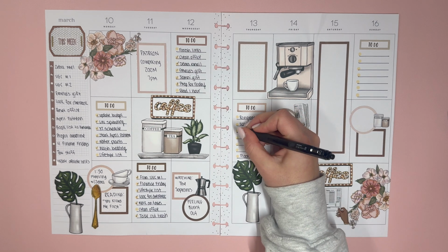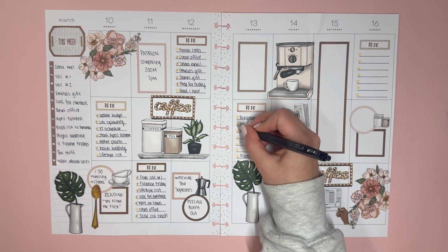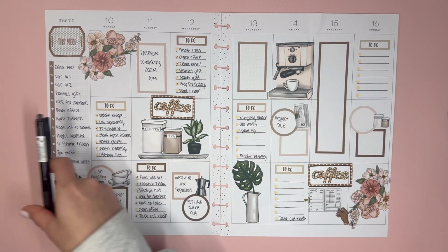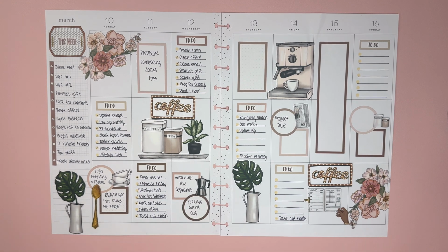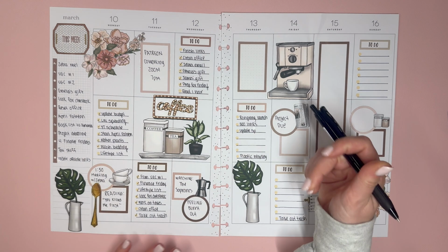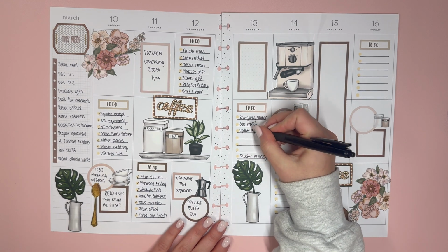And then I need to update a spreadsheet for some other stuff that I'm working on. Update spreadsheet.